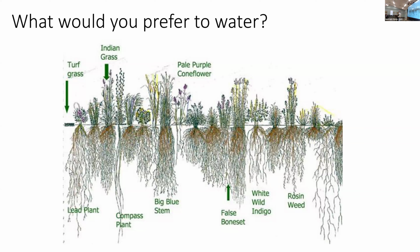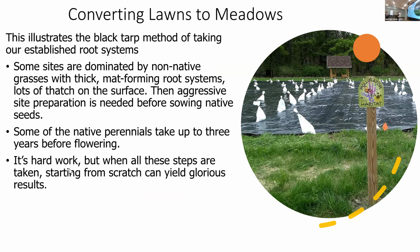Some sites are dominated by non-native grasses and tend to have thick, mat-forming root systems with lots of thatch and residue on the surface. In that situation, aggressive site preparation is needed before sowing your tiny native seeds into the prepared soil surface. The only place I've ever really seen this done, the Association for Cape Cod along Route 6A did this on their property in front of the house they have there, because they wanted to establish a rain garden, and they wanted to get rid of the plants that were there before they planted their native plants.